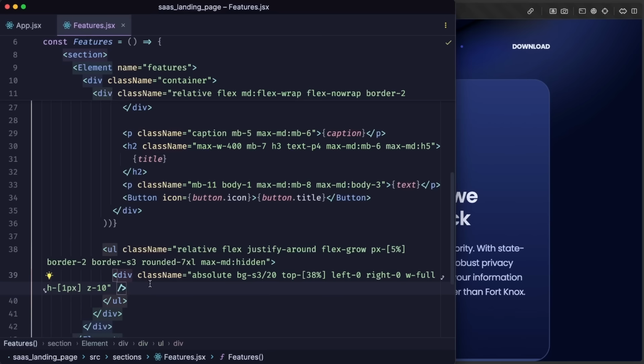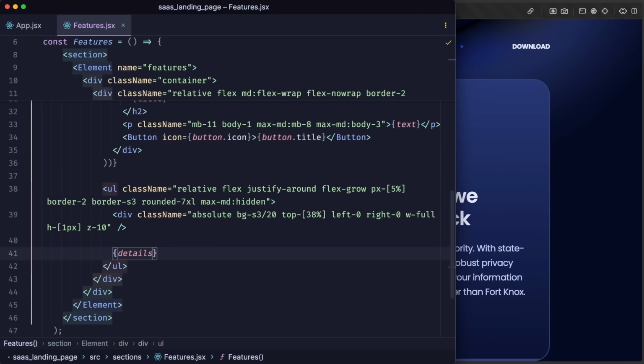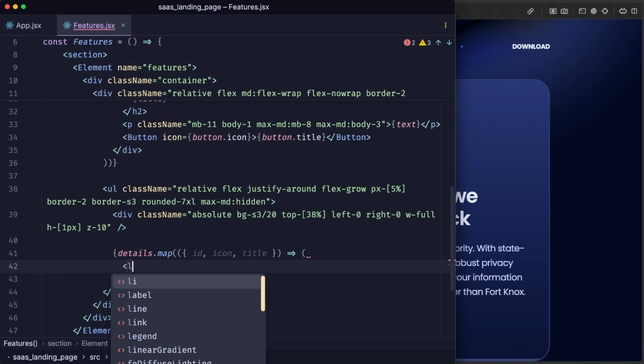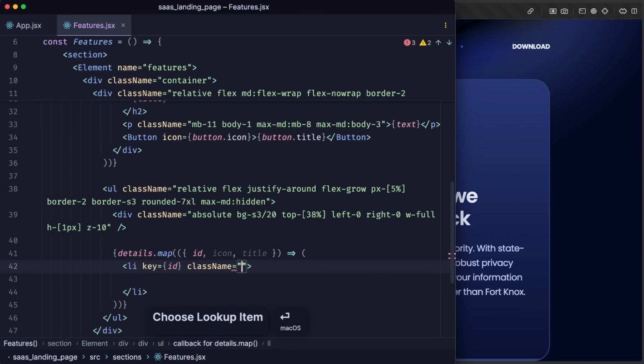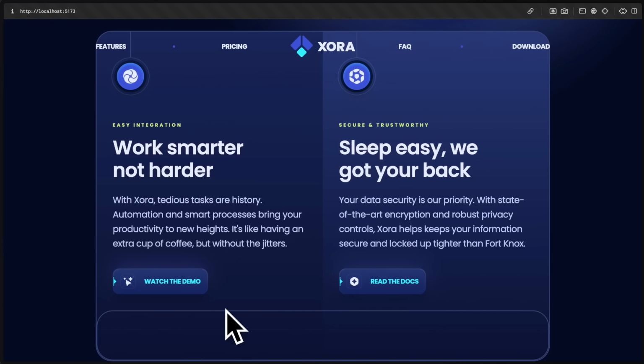So now let's go below this div and let's map over our details by saying details, and we can import them directly from the constants alongside the features. And we can say details.map, where we get each individual detail, and we want to automatically return it. So that's going to look something like this, detail. And we can destructure the things from the detail, such as an ID, icon, and the title. And within here, we can return a list item with a key equal to ID and a class name equal to relative, padding top of 16, padding x of 4, and padding bottom of 14. If we save this, now you can see that we have created some more space.